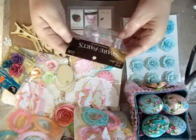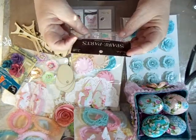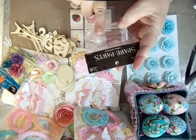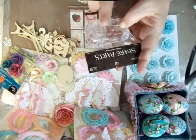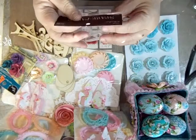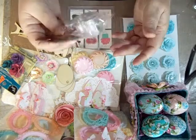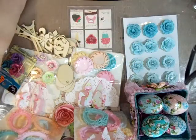Oh, wow. Here's a spare parts reusable tape dispenser. Oh, you know what? I think you put your washi tape on it, and then you can open it up and refill it. That'll work great because I hate trying to pull my tape off because it gets all wonky. So that'll come in handy with my tape.